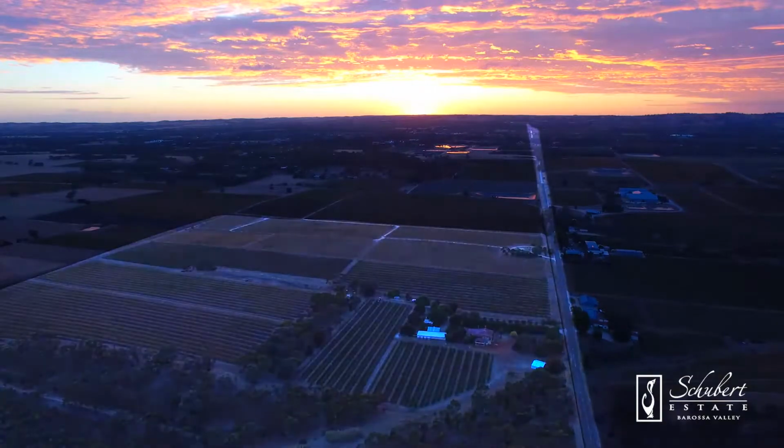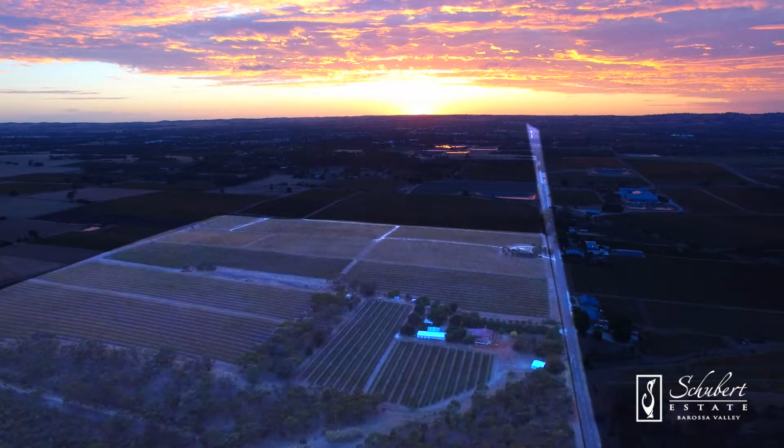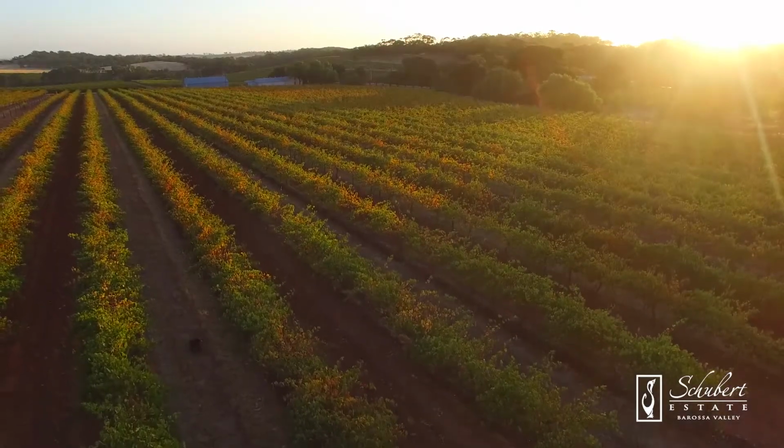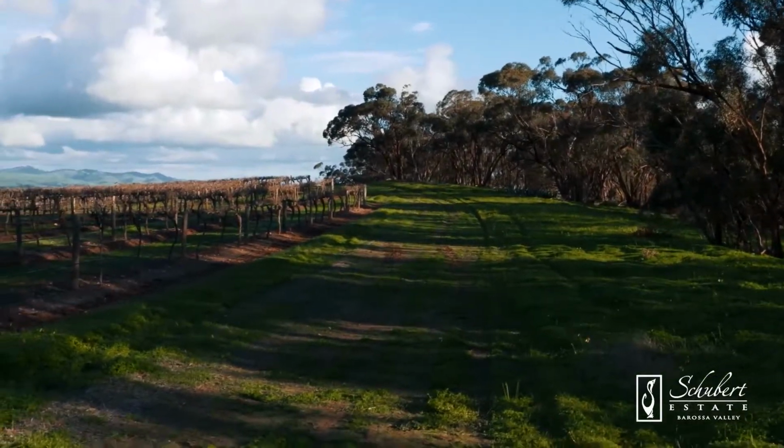Schubert Estate is located on Rhinefield Road, Marananga in the Barossa, an area highly regarded for its vineyards. A renowned wine judge was heard to say of Rhinefield Road that it's where the sun rises and sets on Shiraz in the Barossa, if not the whole world.